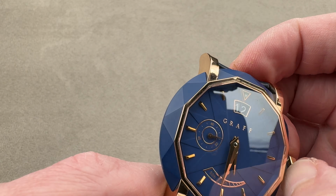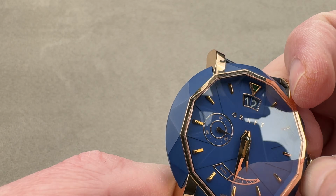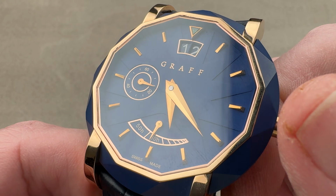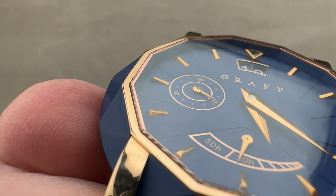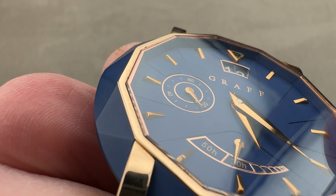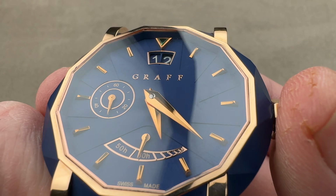And so we do have a couple of features that are handy here. So we've got a stop seconds function, stops the seconds, so you can set the watch to a reference time. We have Dauphine-style hands that are rose gold and faceted for better contrast against the muted and matted dial base. If you look at the indices themselves, you can see they're actually sloped. They've got a little bit of an inclined plane profile, both on their top and their back. And if you look at them from side to side, they even taper a little bit from their flanks up to their peaks. So there's a lot of nuance there.